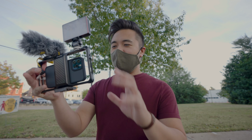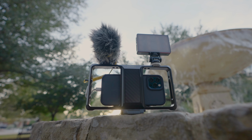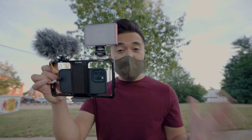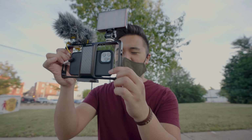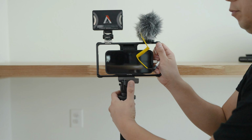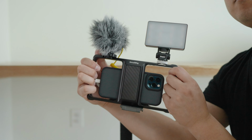All right, let's talk about the cage for a little bit. Now, there are two cold shoe mounts at the top part of the cage, so you can attach things like a mic or a light like I see here. But what's really cool about this cage is that there are quarter 20 threads all around the cage. So here in the bottom, you see I attached a quick release plate. But if you wanted to attach other things too, then you can use a quarter 20 mount and attach an arm to it and, I don't know, attach whatever you want.